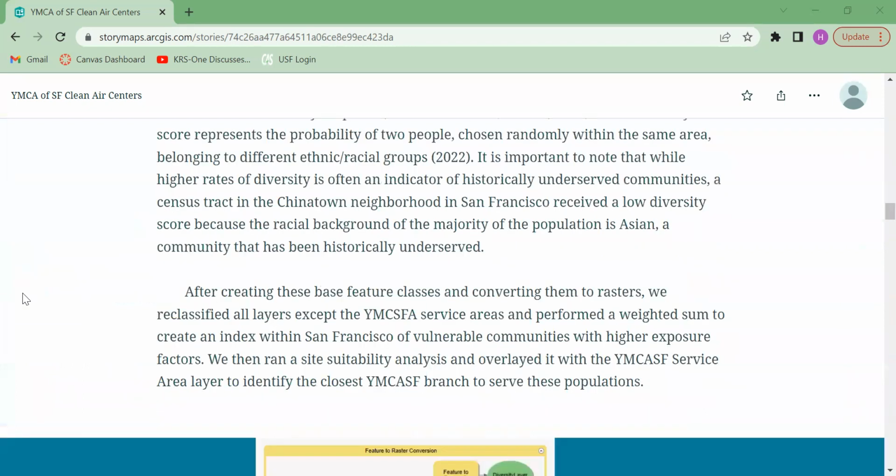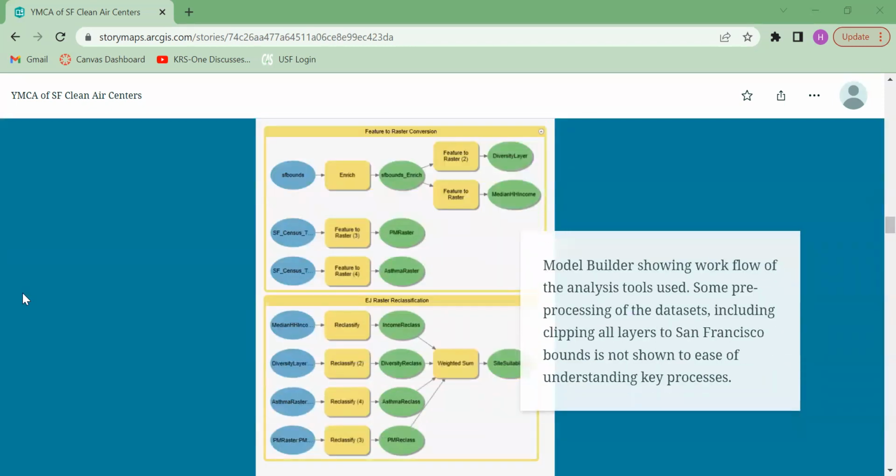For the purpose of achieving our equity-focused analysis, the following data sets were used: median household income, ER-related asthma visits per 10,000 persons, and a diversity index defined by Esri as the likelihood of two persons selected at random in the same area being a different race/ethnicity. In addition, average yearly PM 2.5 concentrations from 2015 to 2017 were used as well, because the focus of our project is on air quality.